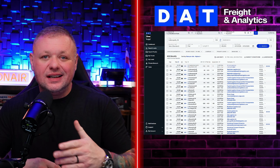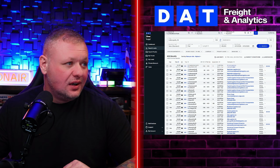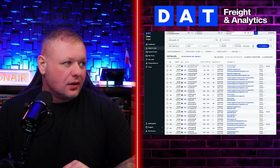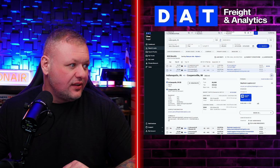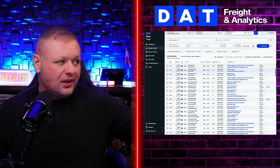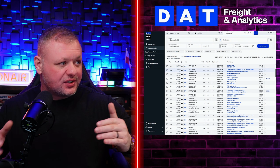All right, here's a DAT load board search for Indianapolis. Right off the bat, I see one good load, but there's an extra stop in Springfield. No good. All right, Indy to Michigan, 5.51 a mile. Any extra crazy stuff there? Multiple drop. Okay, let's keep going. Anything that says like 5+, I'll probably know there's some extra stops or whatever.